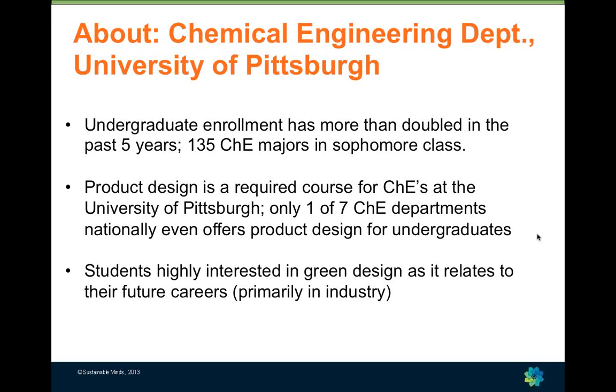The students are very interested in green design as it relates to their future careers, and they're interested because they know that the large companies that they often end up working for have significant efforts in green design. So green design is no longer a nice to have, but it's more of a must have as far as the students are concerned.